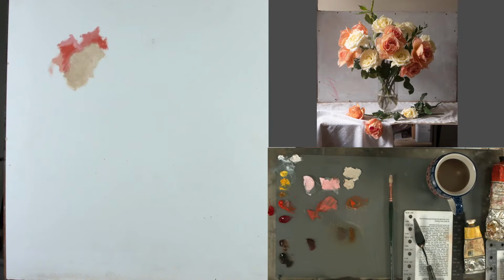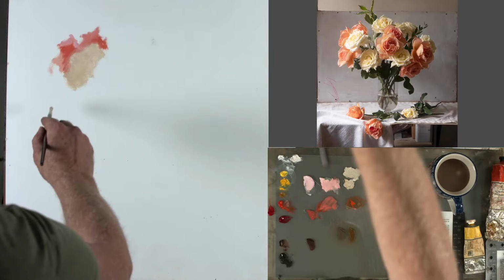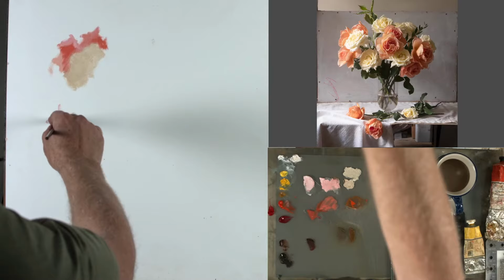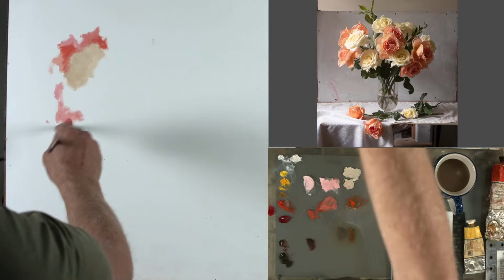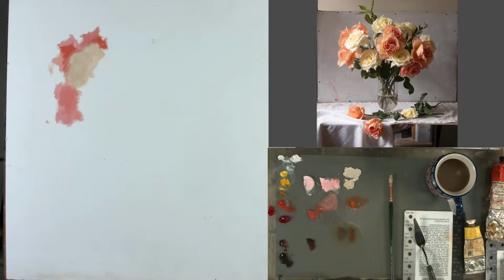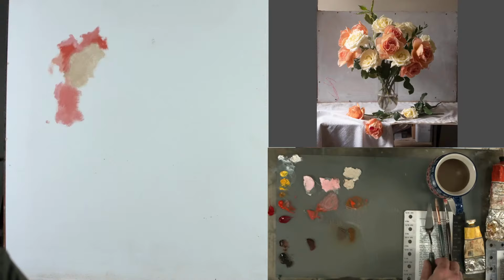So that would be a light part of a rose, a slightly darker part of the rose. I'm just scrubbing these colors on so I can get an idea of how they're going to work. And then I can start thinking about a background. The background is very low chroma, slightly reddish.